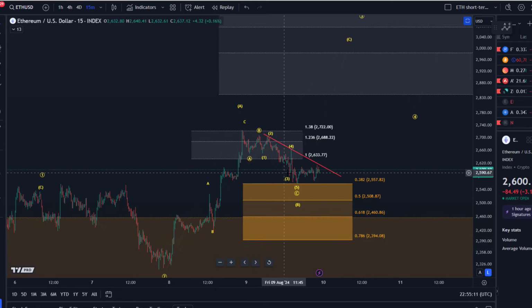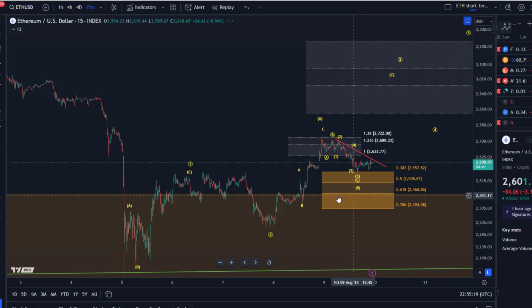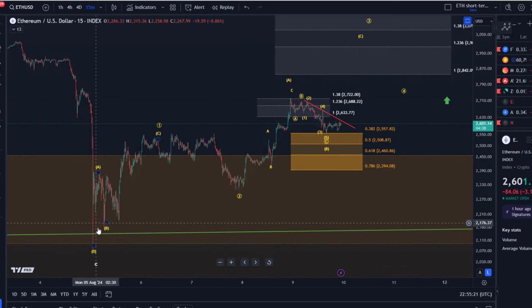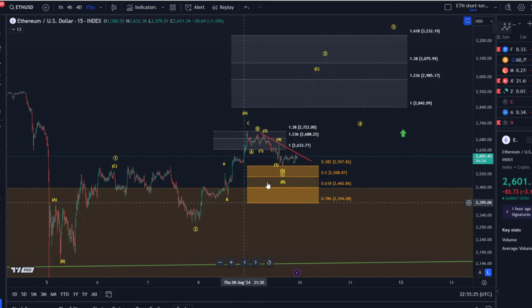Just a quick update. Ethereum, as I mentioned in the last few updates, is likely moving in a diagonal pattern. That's at least what I'm tracking. Here the idea is that Ether moved up in a wave 1, moved down in a wave 2. Now we could be in a third wave, but it's not an impulse, okay?